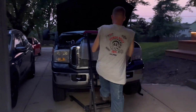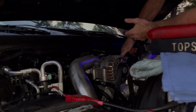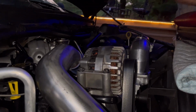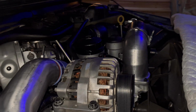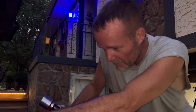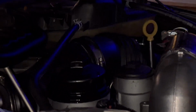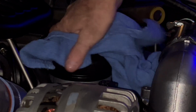There's the oil in your hand. Yep, looks good. This is 350 miles. It has 150 miles to go. And then we'll be taking that filter and the oil and change, should be later on tonight. 150 more miles and we are going to be ready for the break-in oil change. And hopefully that happens tonight.